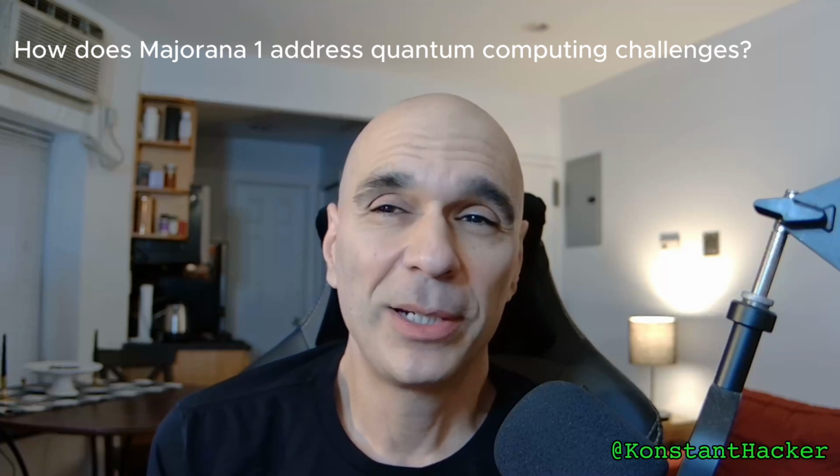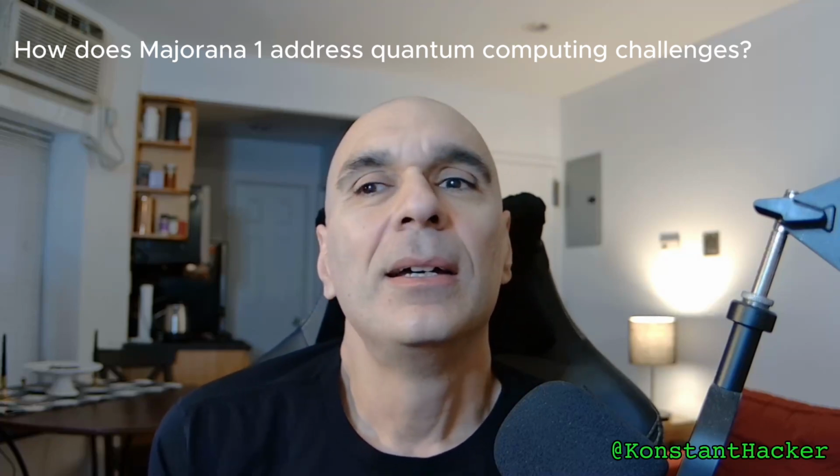How does Majorana 1 address quantum computing challenges? Well, quantum computers struggle with qubit instability and error rates, right? That's what you hear about all the time. You hear about running machines multiple times, or what we call shots. Majorana 1's topological qubits are digitally controlled with those pulses we talked about earlier, simplifying the operations and improving stability. It makes it easier to scale them because you connect, you do the operation, you disconnect. So initial tests show 1% error rate in measurements. We're hoping for seeing coherence times go up and error rates to go down.